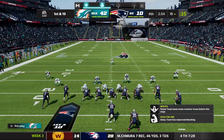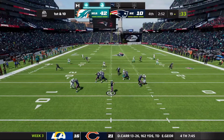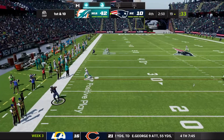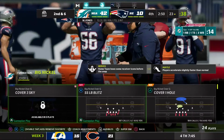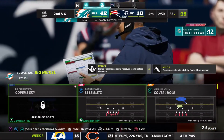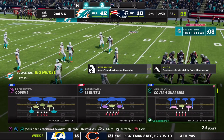Set the tone, defense. Let's go. They go back to the air here after the INT on the last drive. To the sideline. Wow, what a catch. Doesn't get a lot out of it, but he is able to keep the feet in bounds. They'll contain him to just 4. Second down.